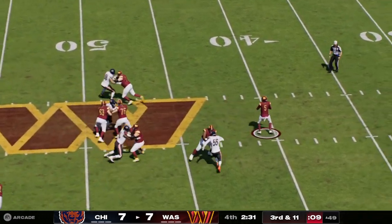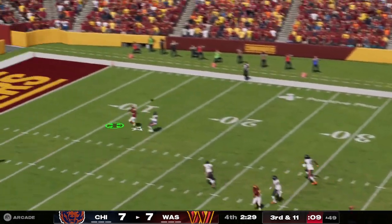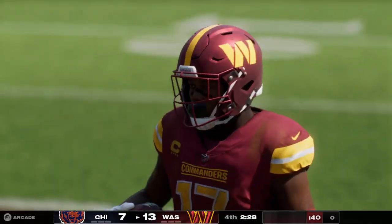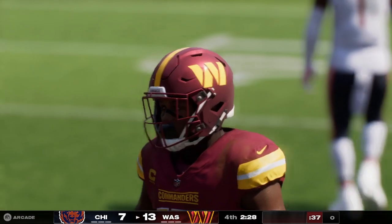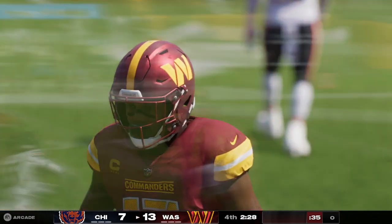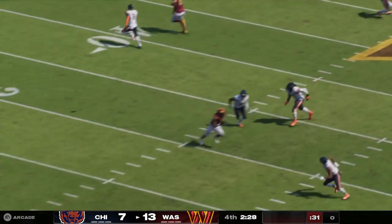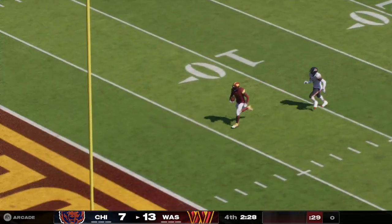On 3rd down, they'll throw with Daniels. Now pass deep for McLaurin. And he's into the end zone. Terry McLaurin. Touchdown, Washington.